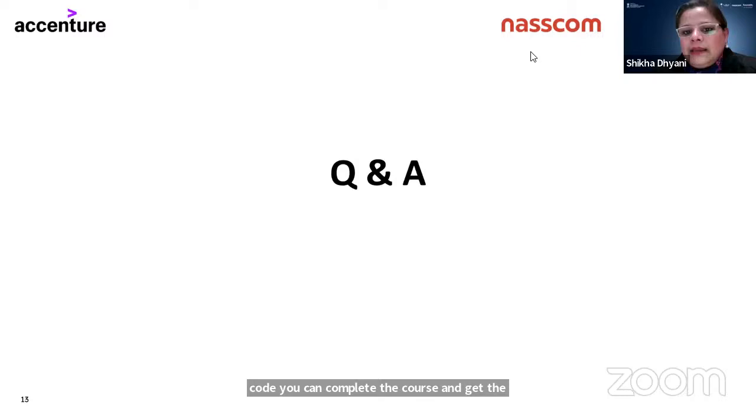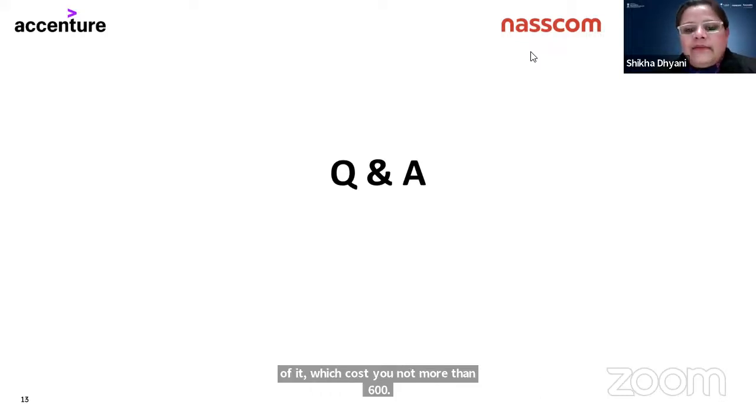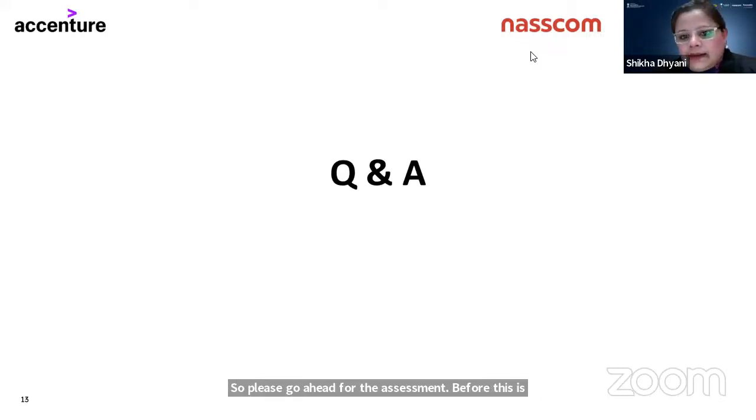We highly recommend that, since you have completed the course, you go ahead with the assessment, which costs you not more than 600 rupees. This is for level 1. For level 2, we have Exploratory Data Analysis and Data Processing and Visualization as two NOS aligned courses, wherein you will get the participation certificate, and if you wish, you can take the assessment also for 600 rupees each course.